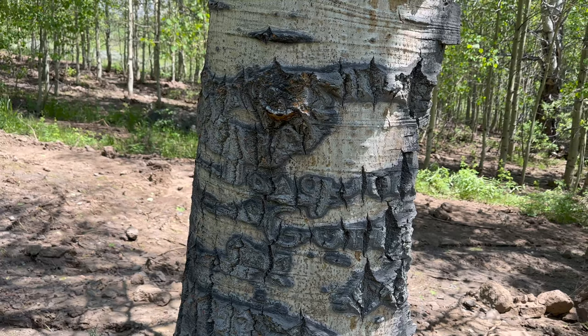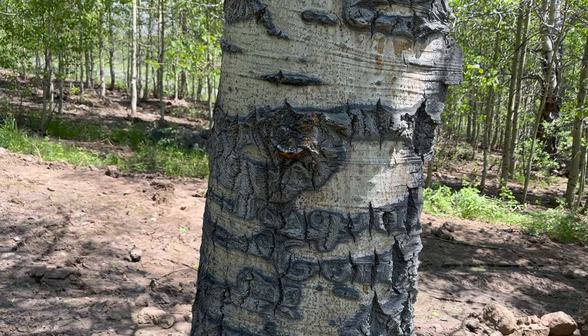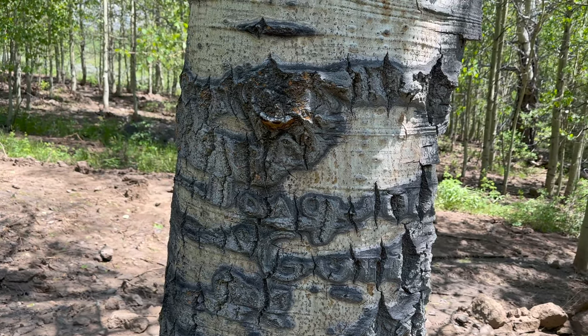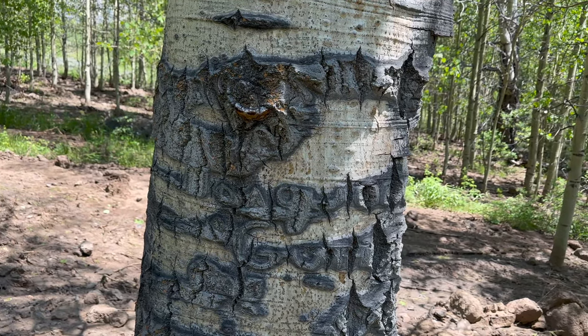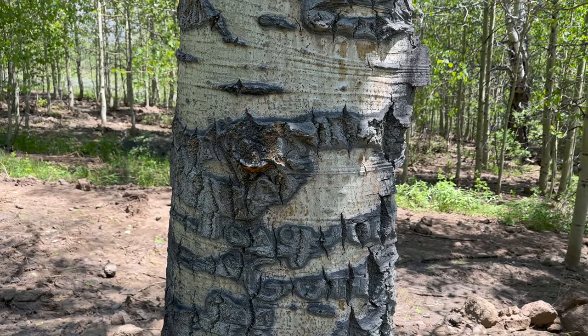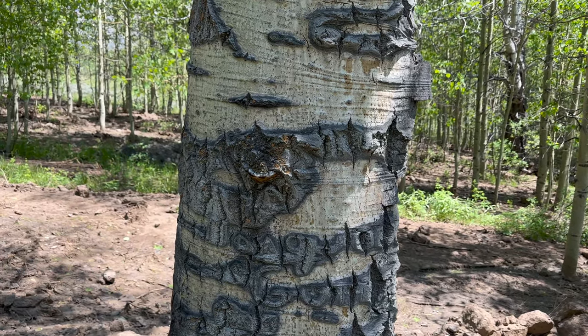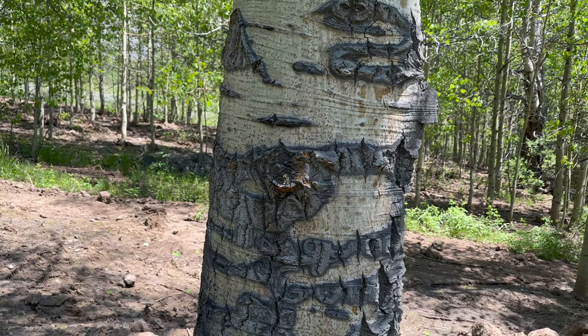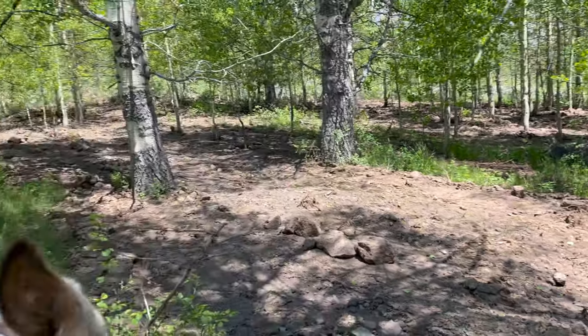Another really cool old carving in an ancient aspen tree. This thing's huge. Can't quite read it. If you can read that, tell us what it says in the comments. It looks like there on the bottom, right there. It's like G-U-T-L maybe? This is guilty. Guilty? This is a hanging tree? Yeah. Someone would pronounce guilty here. That's what Alyssa said.